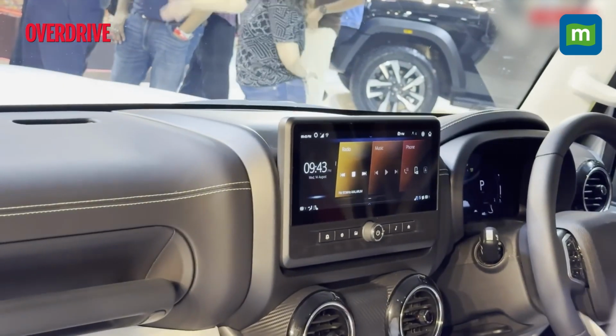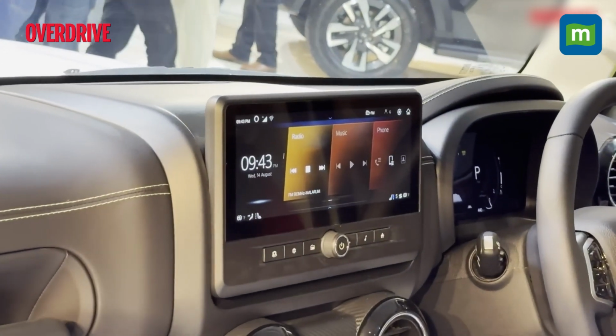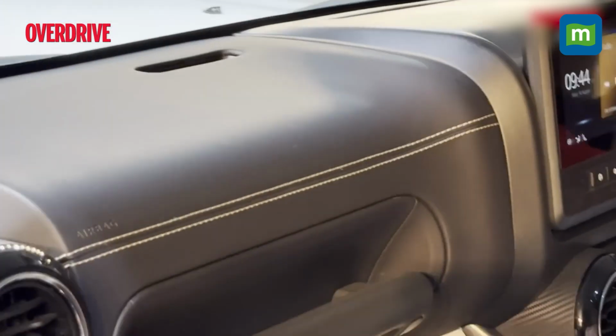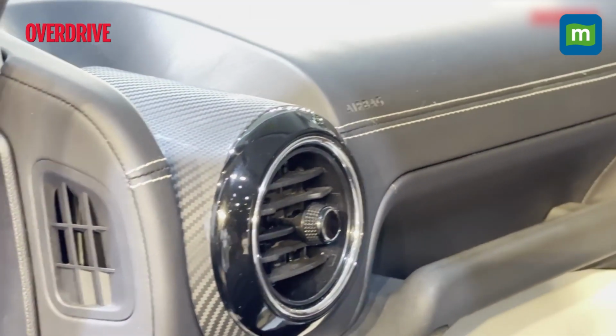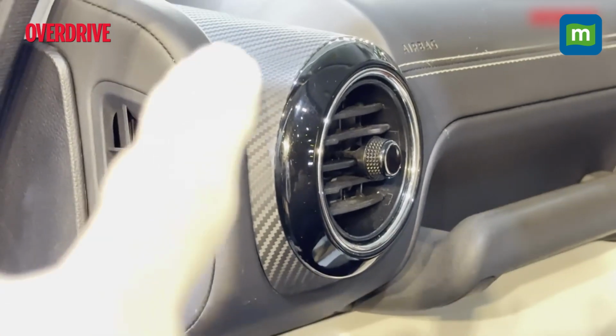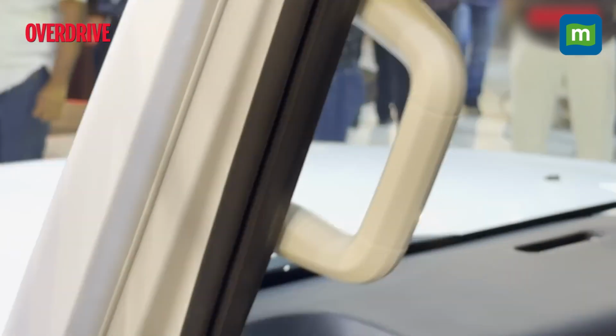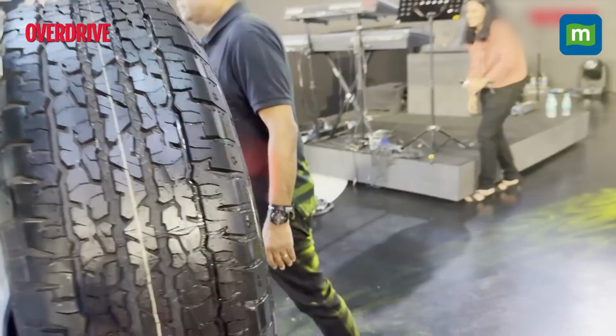Let's take a look at the center console. You are going to get this screen right in the center, and then you also get the digital driver's display. Round AC vents, you're going to get a bit of that carbon fiber trimming again. It's fake carbon fiber trimming on the side that we've also seen with the Thar two-door.